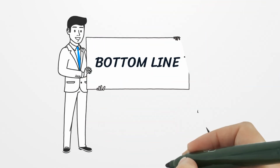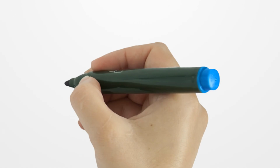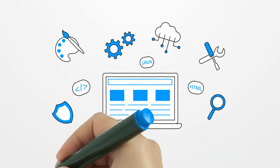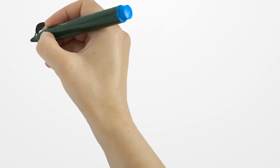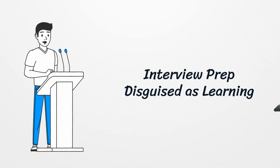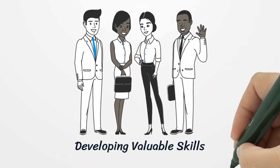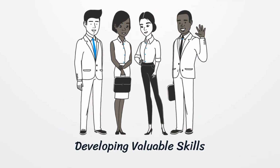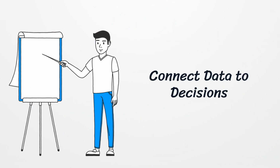Bottom line. This isn't just another SQL course. It's interview preparation disguised as learning. You're not just gaining technical skills, you're developing the business thinking that makes SQL professionals valuable. Companies need people who can connect data to decisions, and that's exactly what this curriculum builds.